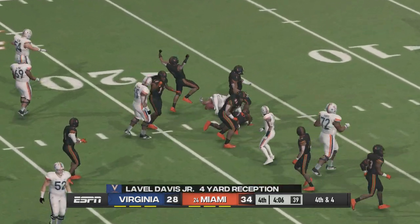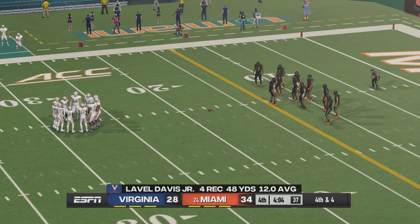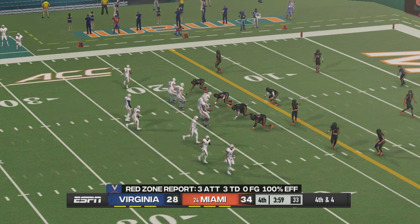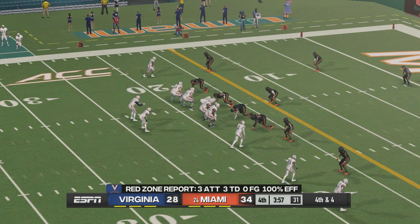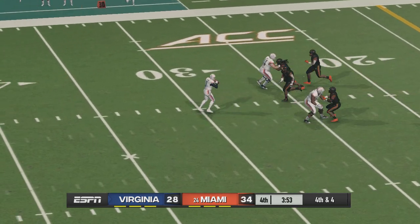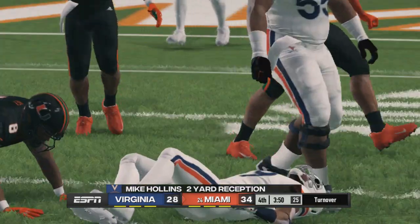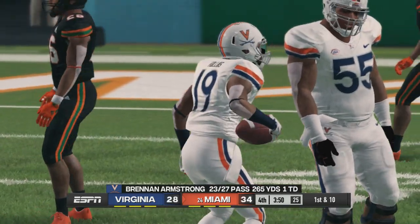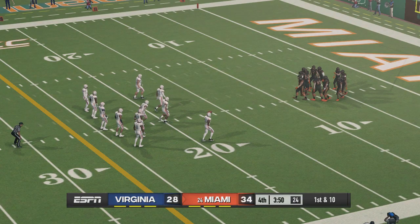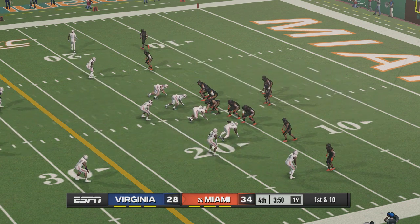Catches it, and that's all. Makes the catch, but just not enough for the first. Yeah, they're going to come up a little bit short here. Nice job by the defense of preventing this completion from turning into a first down. Flips it middle to the running back, and they make the stop at the 16-yard line. Both teams realize that when the ball is snapped, we're one play away from a very different ball game. Miami up six.